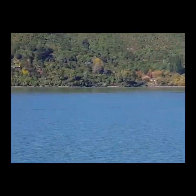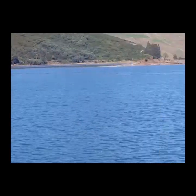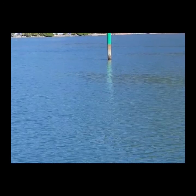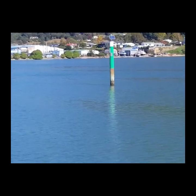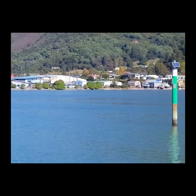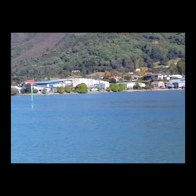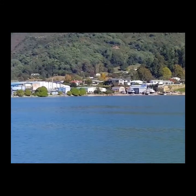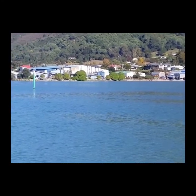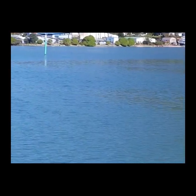Over here pretty much dries out at low tide, but I guess they must dredge this little channel here, or maybe it runs naturally, but there's a few little sandbars apparently. If you talk to the guys in the marina, they'll always tell you there's a little sandbar somewhere just over on the left here to watch out for. We've got nothing coming out of this, so we can use the middle of the channel anyway. Beautiful day in Havelock.